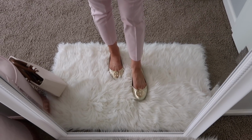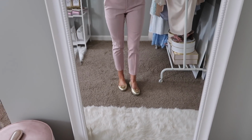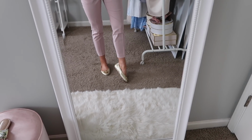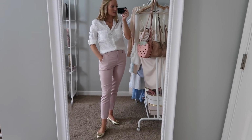And then for the shoes, I'm wearing my favorite little minis. I love these for work. They're so comfortable. They do fold up. They're great for travel. These are a little dressier. I do have a pair that's not metallic if that's more your thing, but I highly recommend these if you're looking for a comfy work flat.